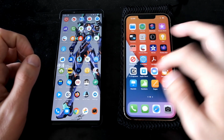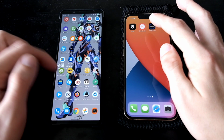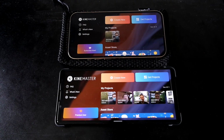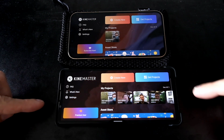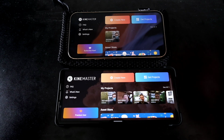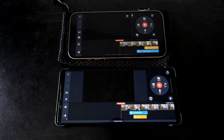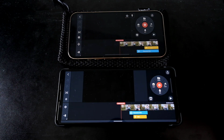Now on to KineMaster, and we will do a speed test when it comes to rendering times to see who is better in rendering. We have the KineMaster application open on the iPhone 13 Pro on the top and the Xperia 1 Mark III on the bottom. Let's go into the same project to see which one is loading quicker. 1, 2, 3. And I think the Xperia 1 Mark III was a tiny bit quicker. Also, it didn't have so many animations as the iPhone.